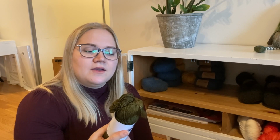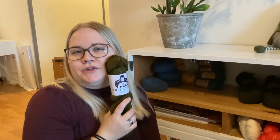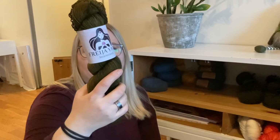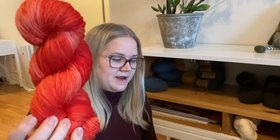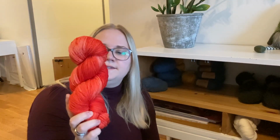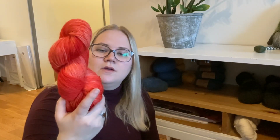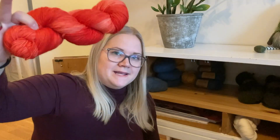But I'm thinking of maybe, because I have this idea for the sweater with this one, I was thinking maybe to make the same sweater as a t-shirt using this, and then some complementary greens that I have in my stash. And then this is a sock yarn that I won over Instagram. I can't remember who dyed this, but I did win, and she sent me this sock yarn, and this will be socks for myself at some point.